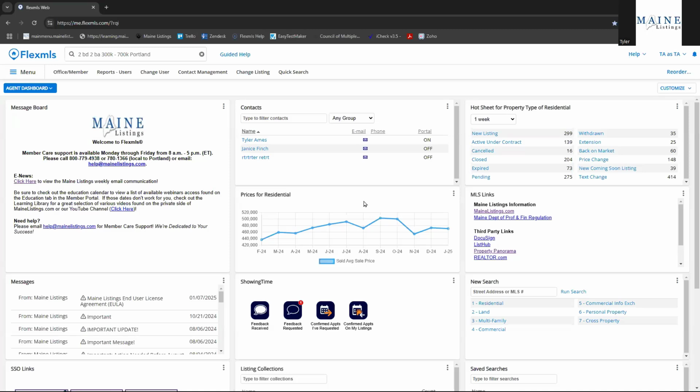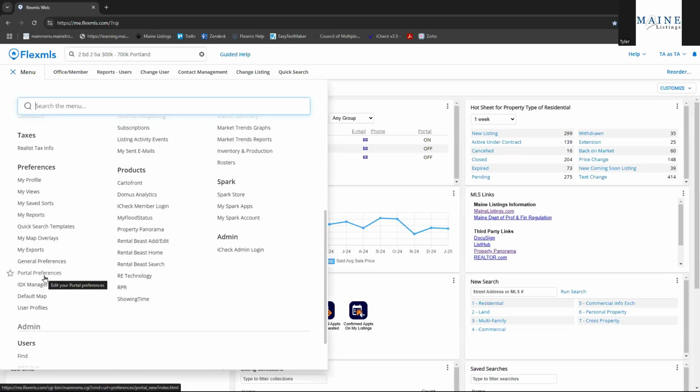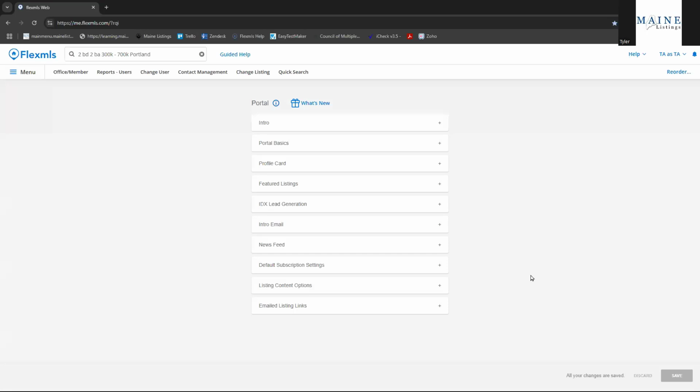In a similar vein to that, we're hopping back into preferences, but this time we're going to go to portal preferences, same spot in the menu. Just instead of general, we're going to portal. The reason is we get a lot of calls from people who have a subscription service for their clients. Their clients are saying, hey, there's no documents when I get these emails. I can't see the documents. A lot of agents will then just download the documents from the MLS and send them in a separate email. Not that that's a bad thing, and I don't think it takes a lot of time at all, but again, I'm also not an agent with a million clients.